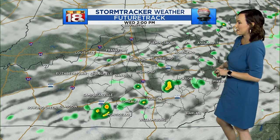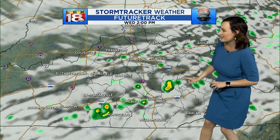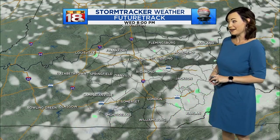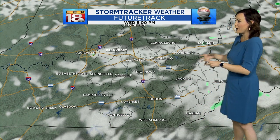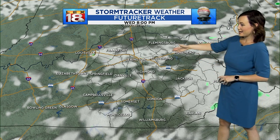Let's walk through future track right now. Dealing with a nice mixture of clouds and sunshine through the rest of the day. Again, 2 p.m., 3 p.m., there's a pretty good shot at seeing maybe a couple of quick soakers moving through the area. So pop-up showers into a little bit later on this afternoon. Will dry out again overnight.